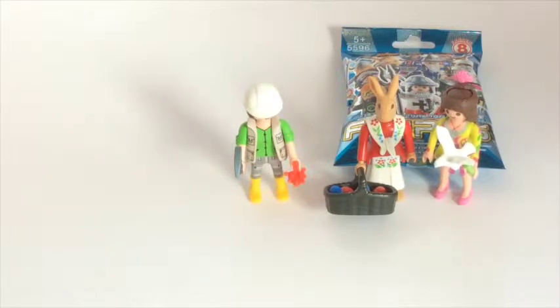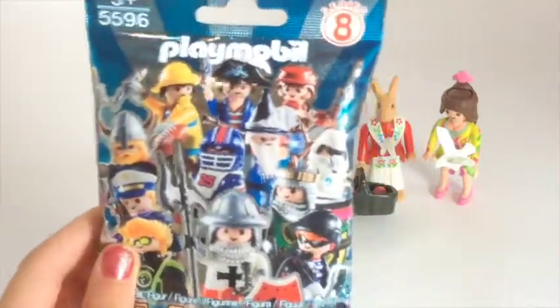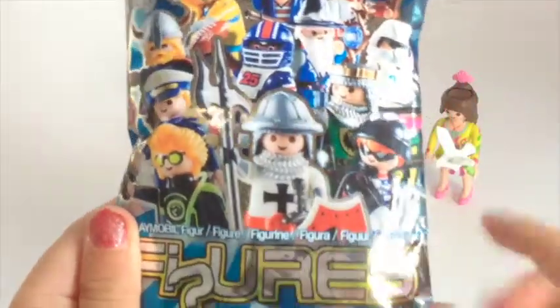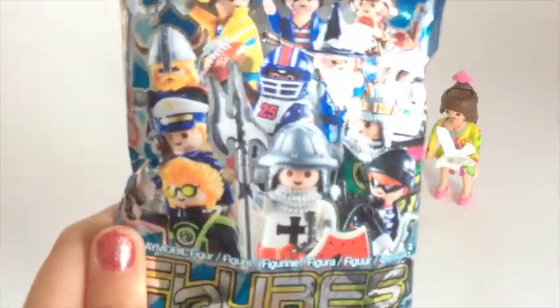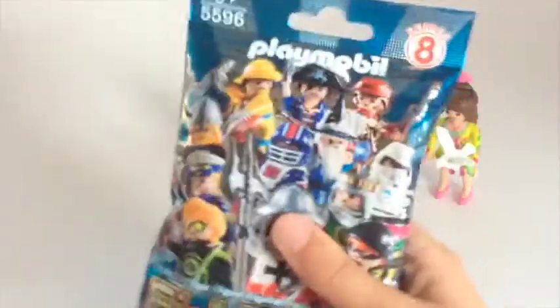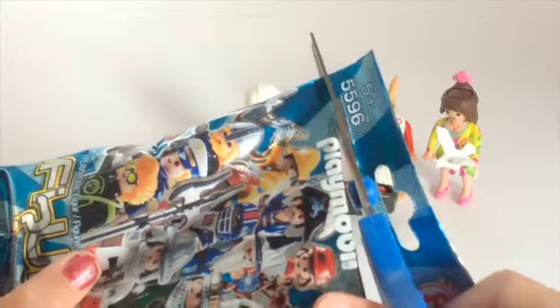So now it's time for our final blind bag, which is, of course, the Boys Series 8. So, here it is, and which one am I hoping to get? Oh, I'm not sure. I like the look of this knight, and this guy, I don't know what it is, but it's really cool. Oh, and there's a pirate as well. That's really cool. Let's see who we get.